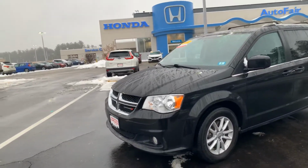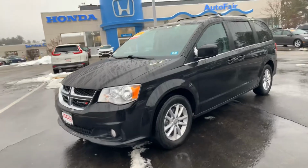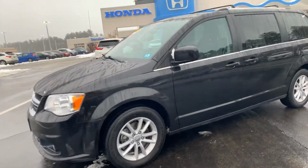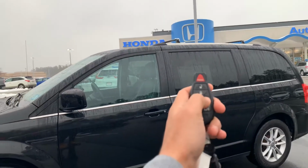great miles on it and a beautiful grille at the front, and auto on and off headlights and fog lights. And it does have good tires, good brakes, nice alloy wheels. It does have a warranty and it's Autofair certified. It does come with the remote start.